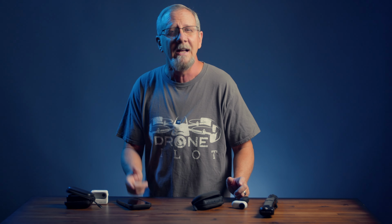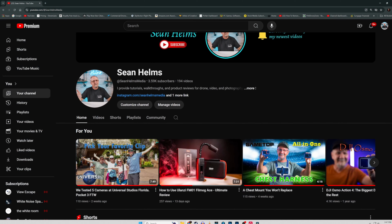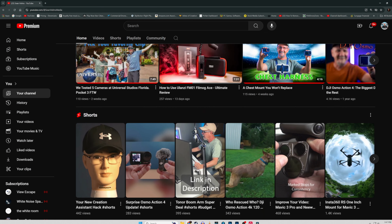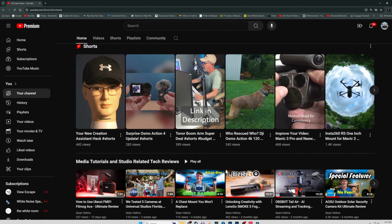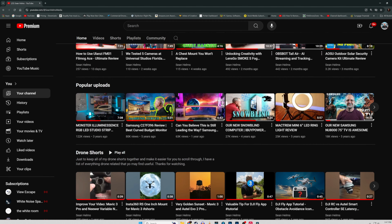So if you want to see all of these cameras in action during our most recent vacation to Universal Studios in Orlando, I think you'll love it. I'll post it up here for you. I have a myriad of Pocket 3 reviews and footage on the channel for you to check out, so feel free to browse through some variety videos of this camera in a wide variety of lighting situations.